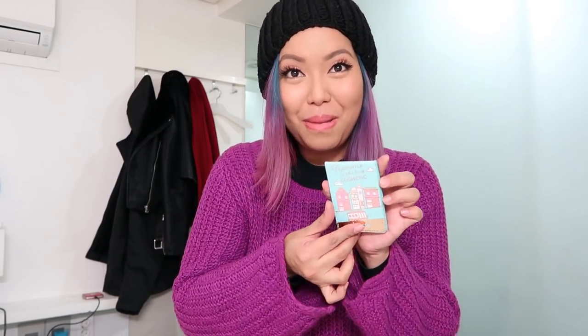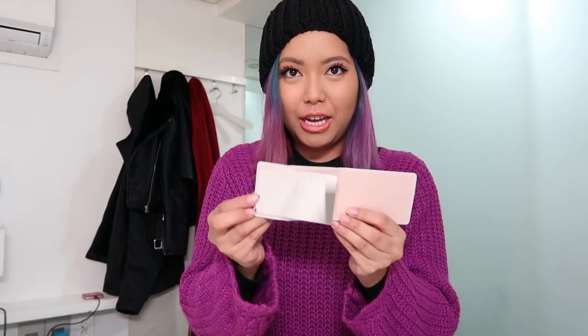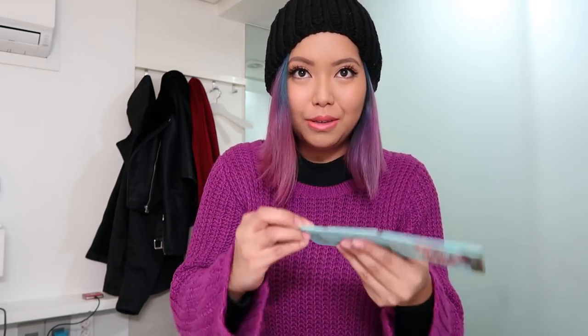Then I have my house keys. I have this mirror from Benefit. Sobrang kitang mirror na to. Medyo malaki siya. Oh, di ba? So, hindi ka mahirapang tumingin sa face mo. Mentos. Mitts. So, yun ang laman ng front pocket.